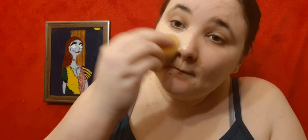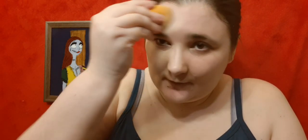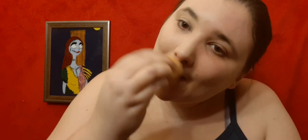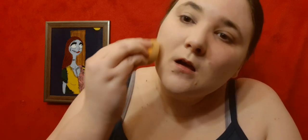Okay. It's not stinging. I think it's still good. Let's see how it forms on my skin. And would I be using it more? Actually pretty good.